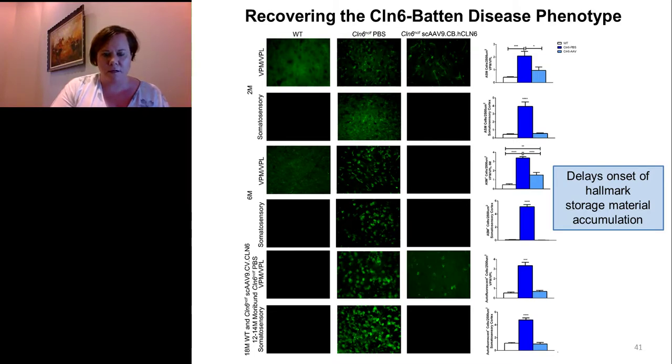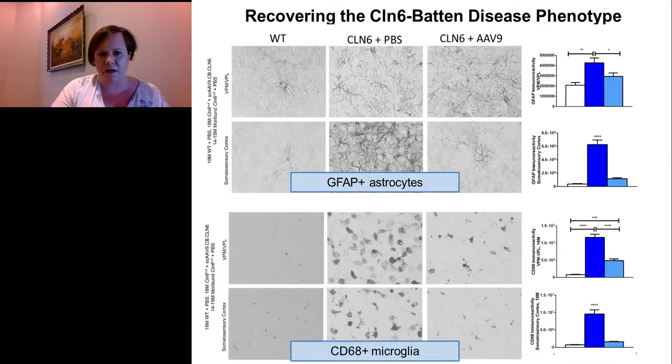If we look at the subunit C accumulation at these same time points, the gene therapy is able to stave off that storage material accumulation all the way out to 18 months of age. So it's really preventing the onset of this disease very nicely. You can see that in terms of astrocytic activation here with GFAP positive astrocytes, and the same with the microglia. And I will tell you that the microglia in the middle panel, this is again when these animals are moribund, they're on their way out, and so these microglia themselves are starting to look really sick. They're not just hyper reactive. They're looking really ill.